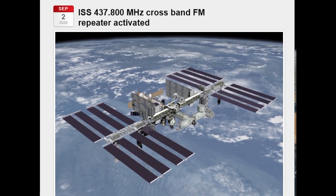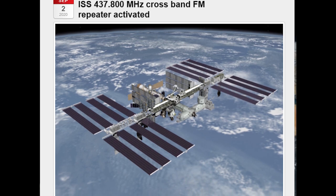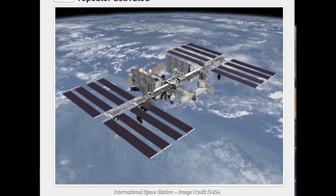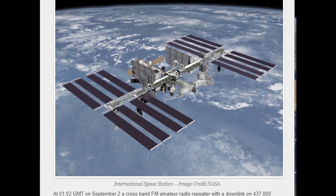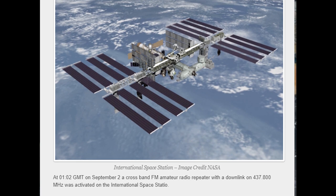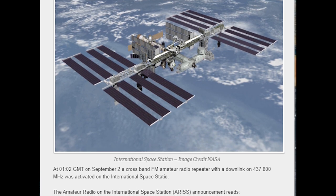So you may have heard the latest amateur radio news that the International Space Station now has a fully functional FM repeater on board. The latest news comes from AMSAT. It reads here that on September 2nd, a crossband FM amateur radio repeater with a downlink on 437.800 megahertz was activated on the International Space Station.